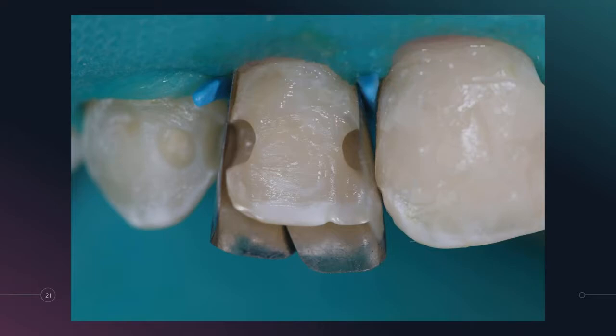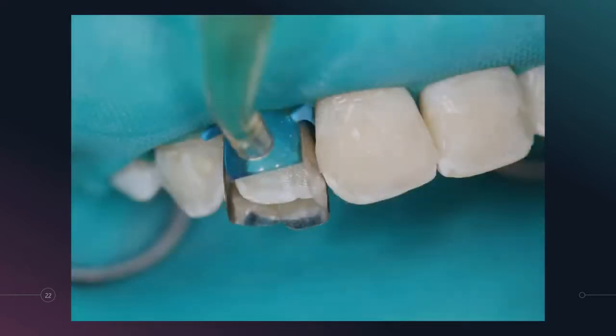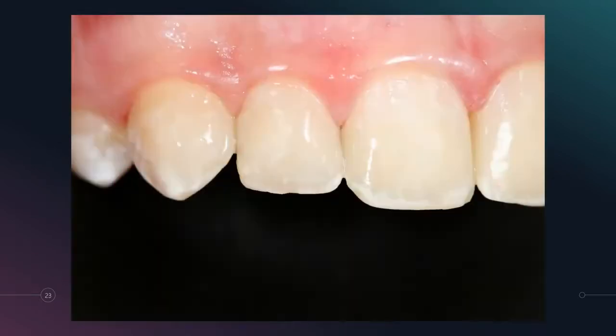And so this is a challenging restoration, but here I have these matrix bands in place. What I'm going to do here is restore each class 3. So I'm just going to add composite to those boxes. And then I'm going to take the Blue View cervical matrix band and press that up against the tooth, leaving those matrix bands in place to help guide that cervical matrix right into where it needs to be, and compress that composite. And then I'm going to add a little bit of composite to that facial surface, and we're going to end up with a really nice restoration.